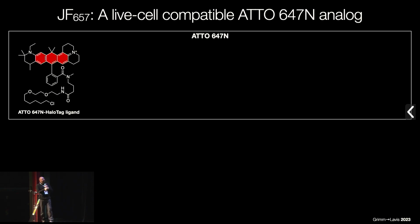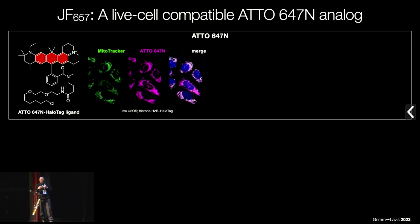The problem is it kills that negative charge here, so you're left with a cationic species. And so if you apply this now to live cells, you find that you've made an amazing MitoTracker dye. So here's MitoTracker, here's this dye. These cells are expressing the HaloTag protein in the nucleus, but the dye never makes it there. It just goes straight to the mitochondria.